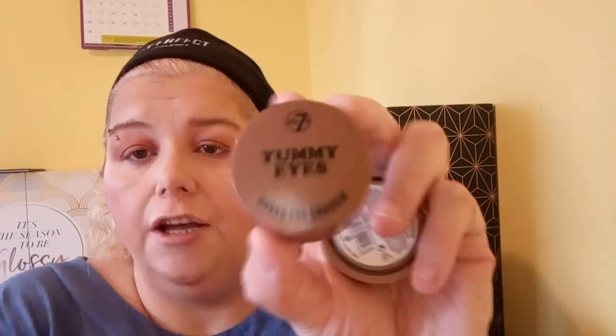Oh yeah, I didn't get a chance to use these, but I just thought I'd show you. These are called Yummy Eyes from them, and they're actually quite nice. Right, and then the next one, that is in the shade Burnt Copper, and this one is in the shade Golden Dust. We'll just do a little swatch. This is Golden Dust. It's actually quite nice. And then this one is, as I said, Burnt Copper. That's Burnt Copper there. Actually quite nice.